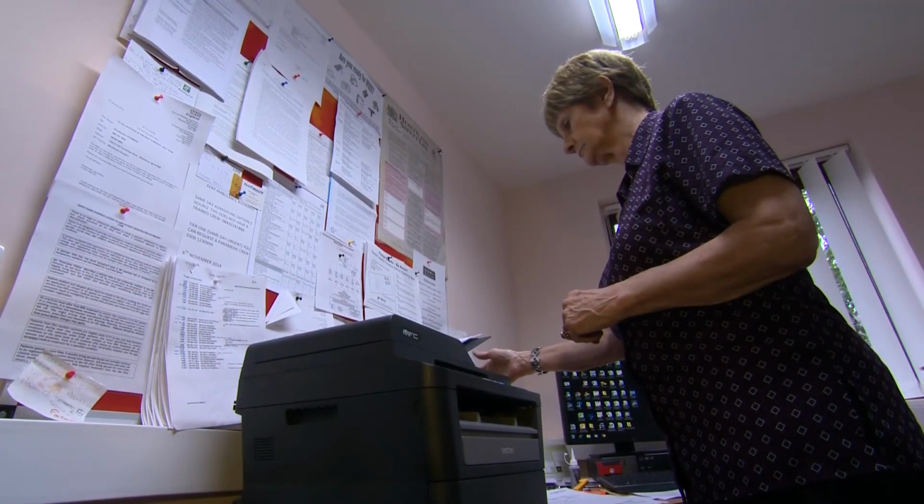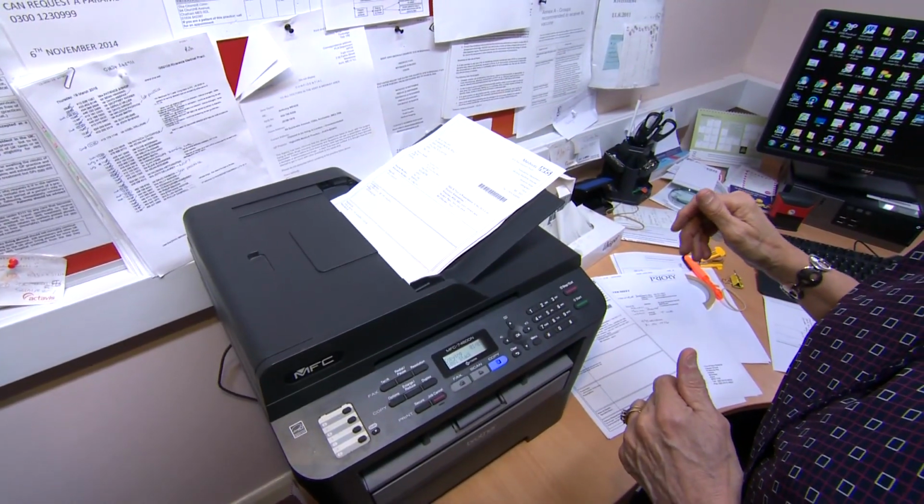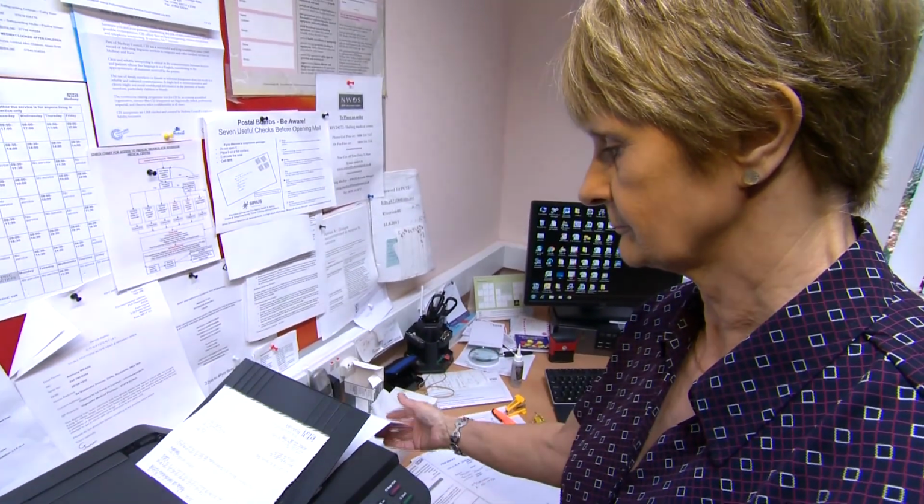Sandra Holland's time used to be taken up photocopying documents. It was quite a boring part of my role. But as I say, it just took so long to do. Some of them are really big, but it's lovely to know that I just have to copy off what I need to, and it's all done for me.